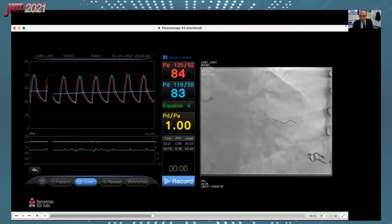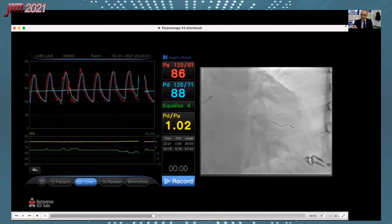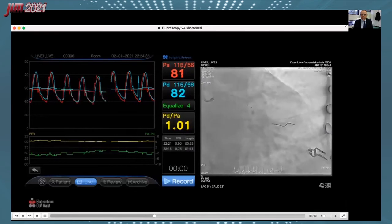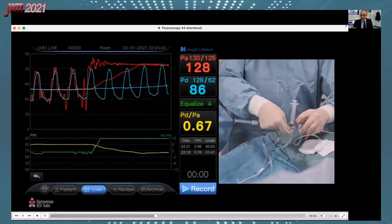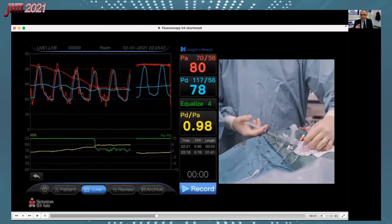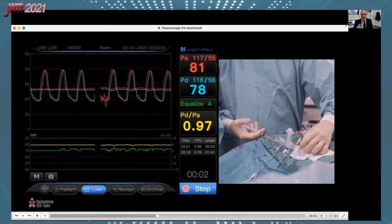I already flushed with saline; in the interest of time, it's cut from this video. I advance the microcatheter. Okay, this is the resting Pd/Pa. And there we go again, papaverine in the dead space of the catheter. I ask the nurse to push on record. There we go. Now we are recording.